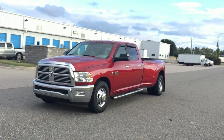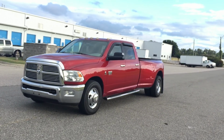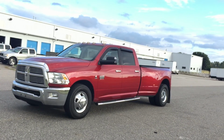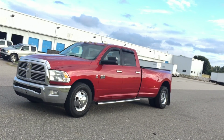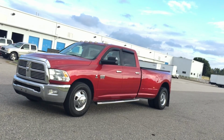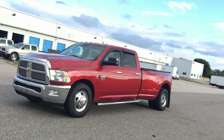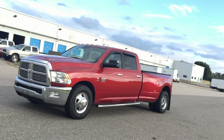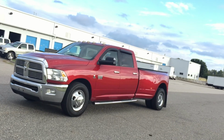Here at Davis AutoSports, we're very excited to offer you this, what I consider a very rare find. This is actually going to be a very affordable, full-size 1-ton diesel dually for somebody. It's a 2010, one owner, Carfax certified, guaranteed buyback, clean and clear title.